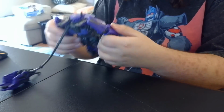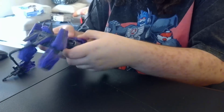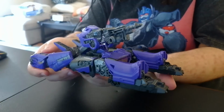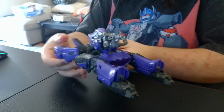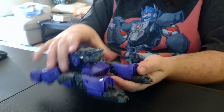The transformation is super simple and takes like 2 minutes, which is kind of fun for a bigger figure like this, since it feels like Hasbro overcomplicates transformations sometimes to make the toy seem like a better value. If you know me, I love the H-Tank design, and I love this Shockwave alt mode. Lately, they've been trying to push the spider tank look for Shockwave's alt mode, and I low-key hate it. I don't know, man. This Shockwave's tank mode is just perfect to me.